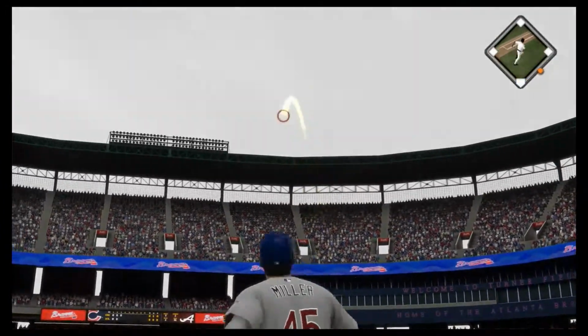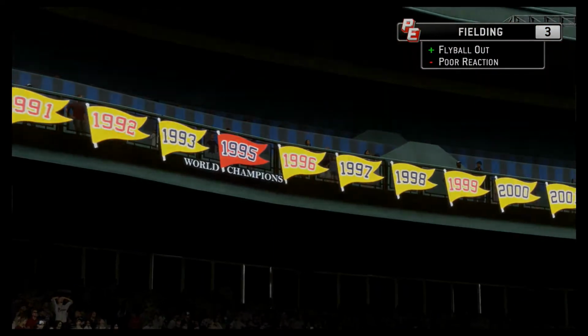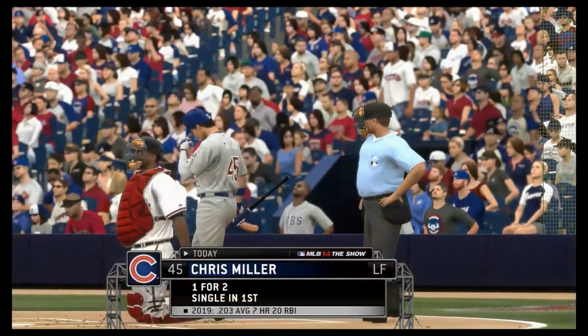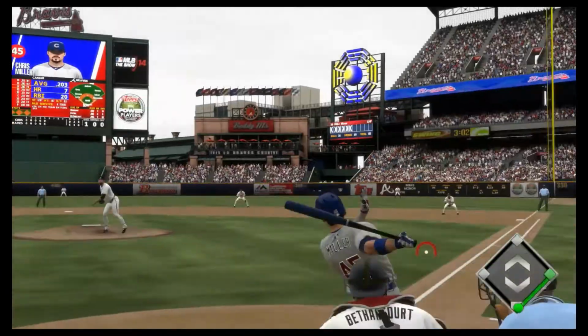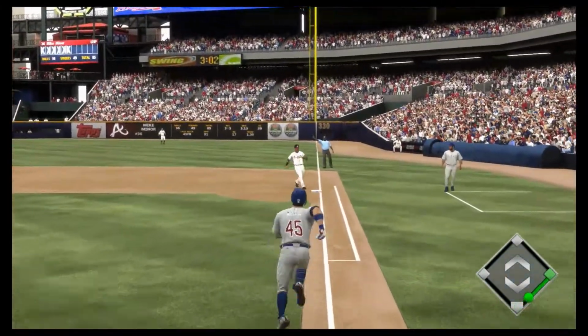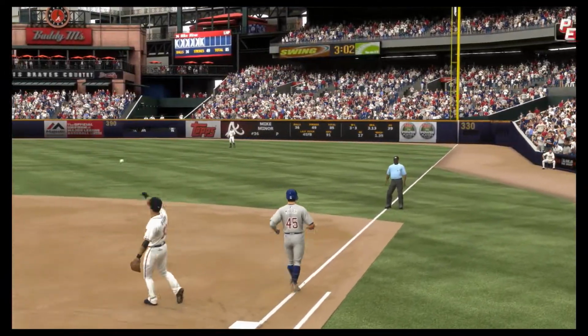2-2 pitch is hit in the air out to left. Miller is under it, and he makes the catch for out number. Chris Miller will step forward now. Hey, nobody out now. And now a pitch hit sharply on the ground. And he'll take this to the bag. 3 unassisted for the first out.